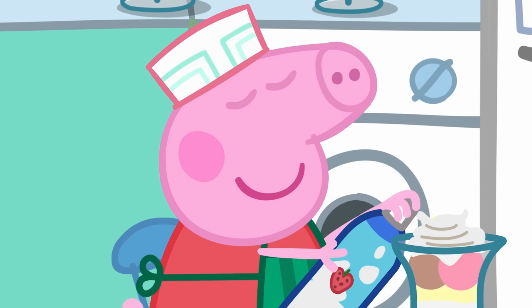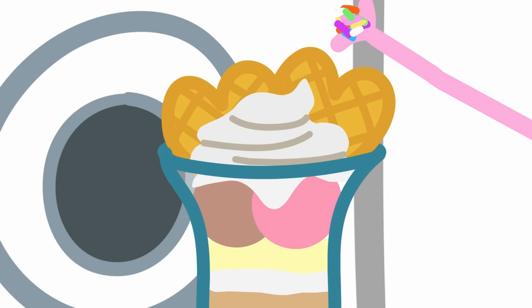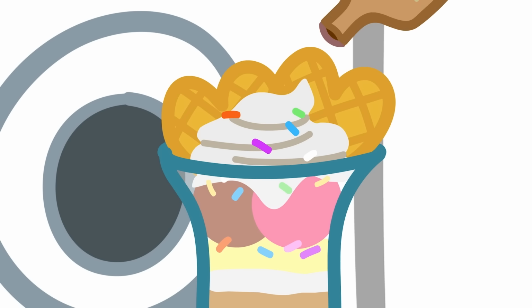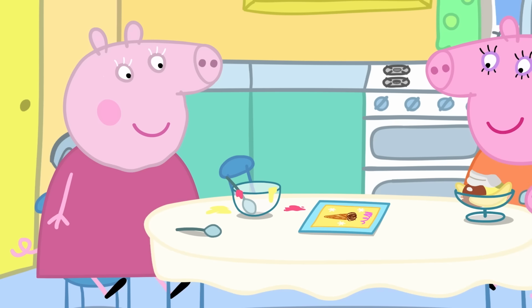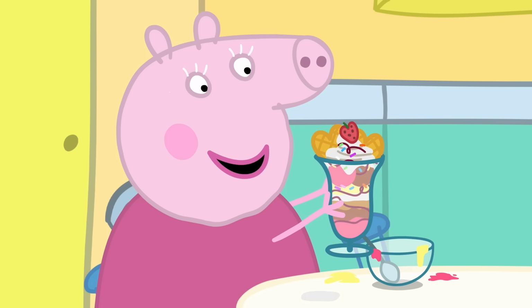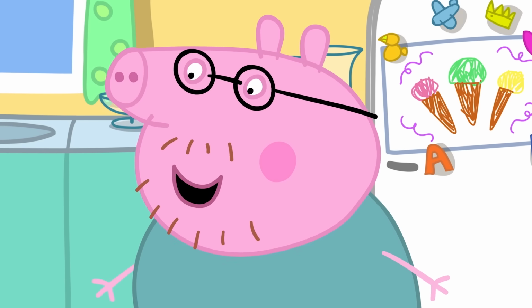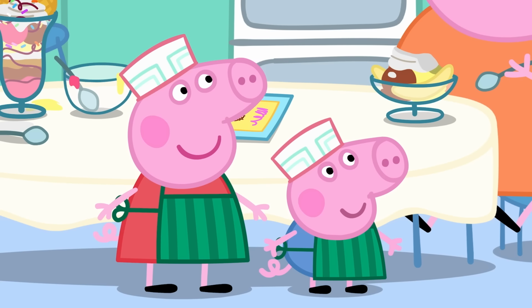And now you can decorate the top. Then decorate with wafers, colourful sprinkles and sauce. Here you are, madam. This looks wonderful. Now everyone has been served, what kind of ice cream would you two like?